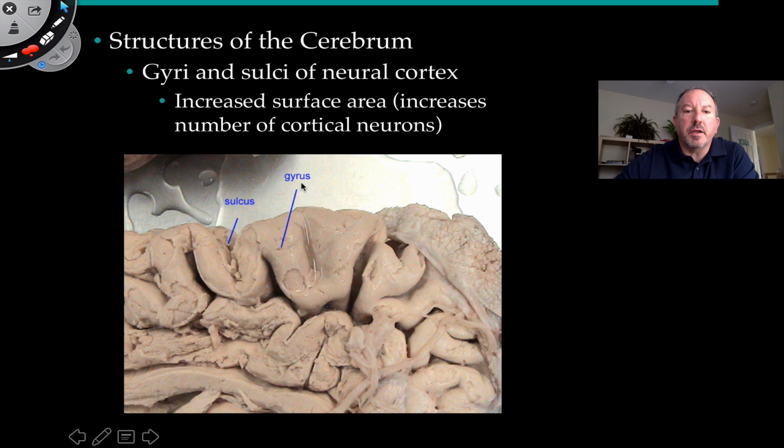And also, I promised that I would mention this here, that you'll notice the brain has all of these convolutions. And so you'll notice here that each little fold is known as a gyrus, or gyri for plural, gyrus for singular, or sulci for plural, or sulcus. Do you see this indentation right here? It's referred to as a sulcus right in here.